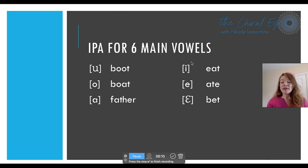This first one is E, as in eat. Try that. E, as in eat. The next one is very similar to E.